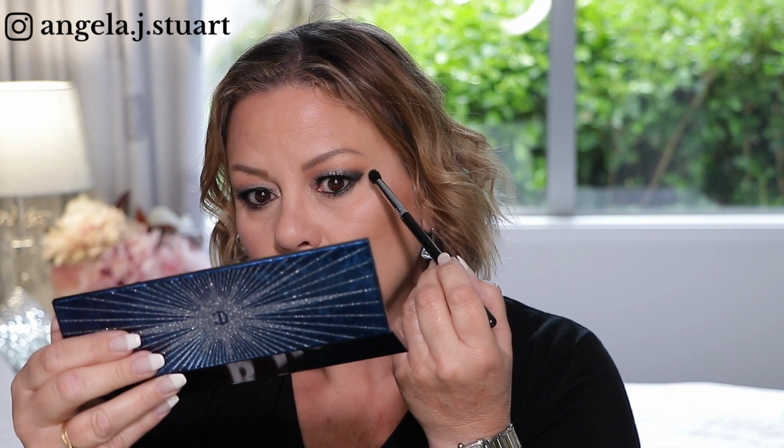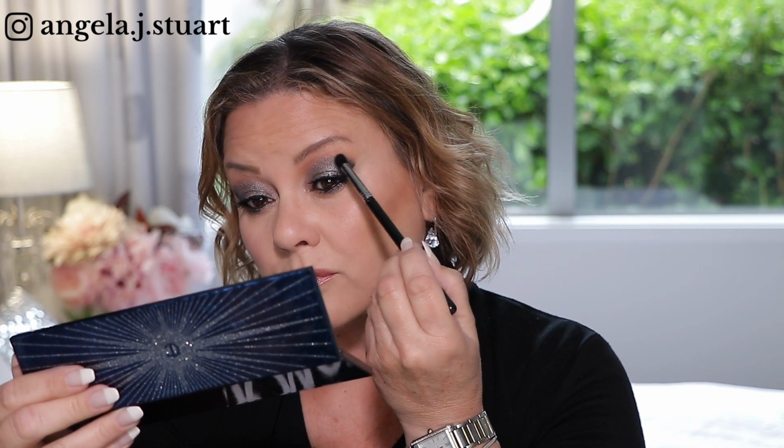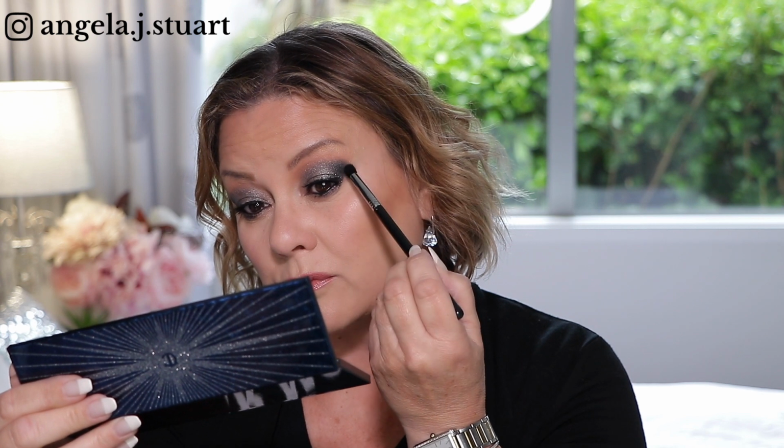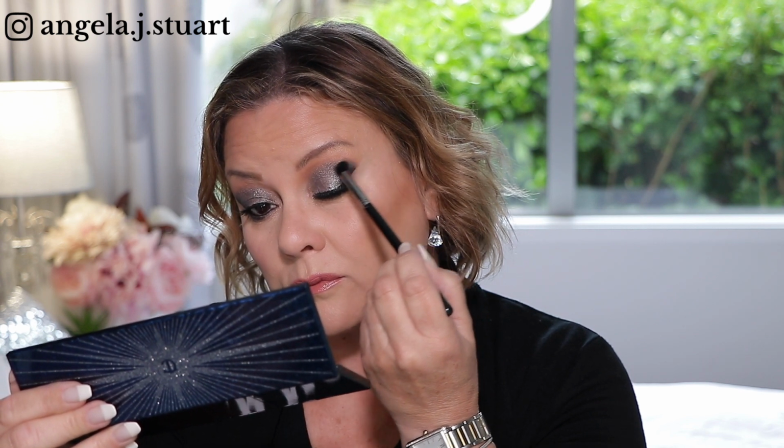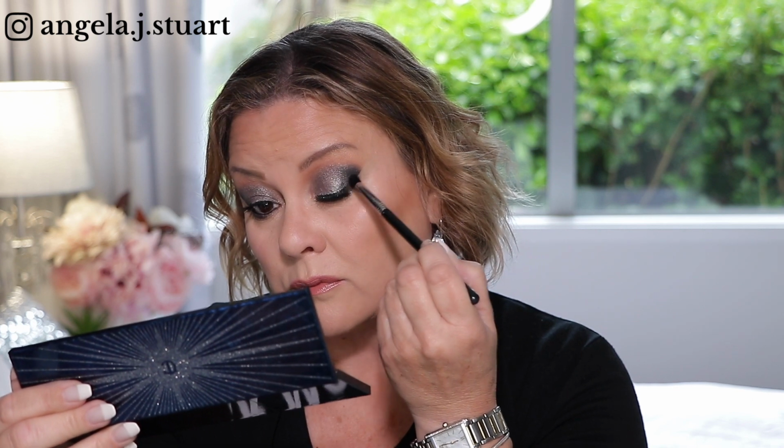I'm going back in with the black, touching up the outer corner here, and just bringing that up a little bit higher too, so that now that my lashes are on, it's just a little bit more impactful and not getting lost. And here is the finished look. A little bit more dramatic to what I'm used to doing, but it was nice using the blue silver shade and that black for a change.